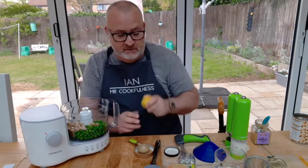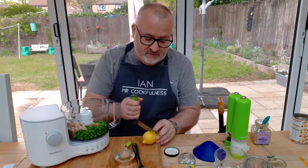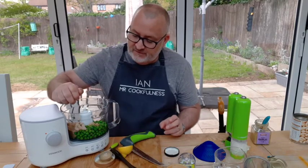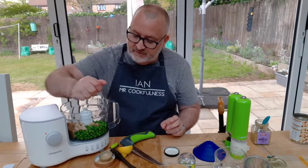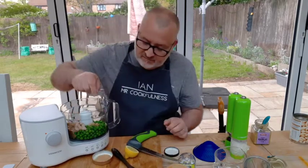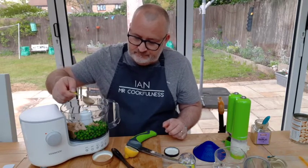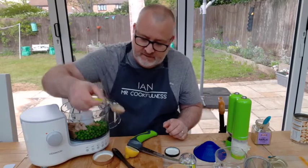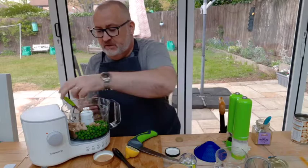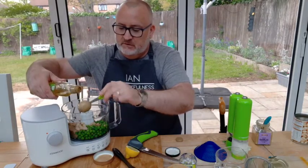And then for the lemon, I'm just going to juice it. So I'm just going to cut it in half with my new favourite knife, and then just a squeeze of half a lemon. That's all you need. If, like me, you have a pip dropping in, just grab him out. And out he comes. Then, last but by no means least, 2 tablespoons of olive oil. 1, 2.